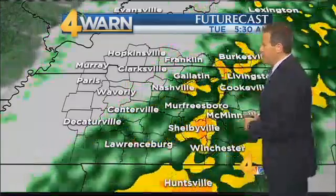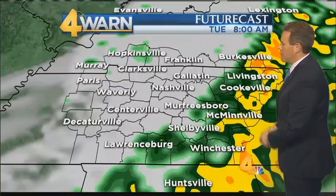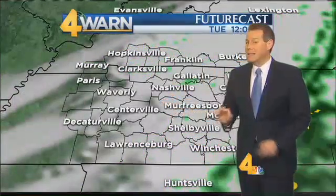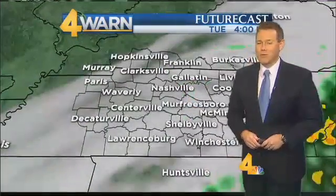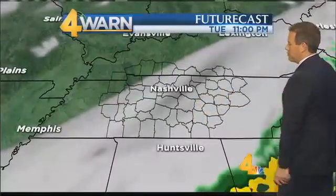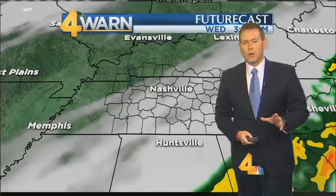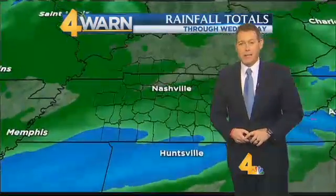We're going to start to dry things out a little bit from west to east as we head through the day tomorrow, but still widespread rain tomorrow by mid-morning in eastern Middle Tennessee with scattered showers elsewhere. Couple breaks in the cloud cover farther to the west by tomorrow afternoon. We can hope for that, but for the most part, the clouds are going to be tough to budge yet tomorrow as the heaviest rain works its way off to the east, though. Maybe one more round of light showers on the way for early Wednesday before we do dry out the forecast for the end of the work week and into next weekend.